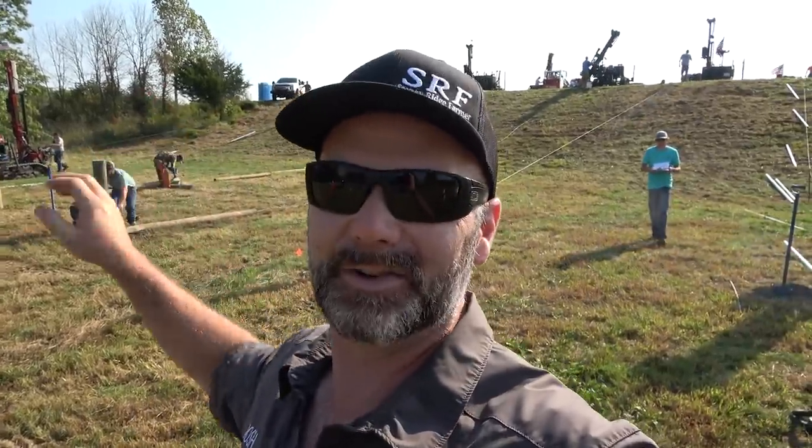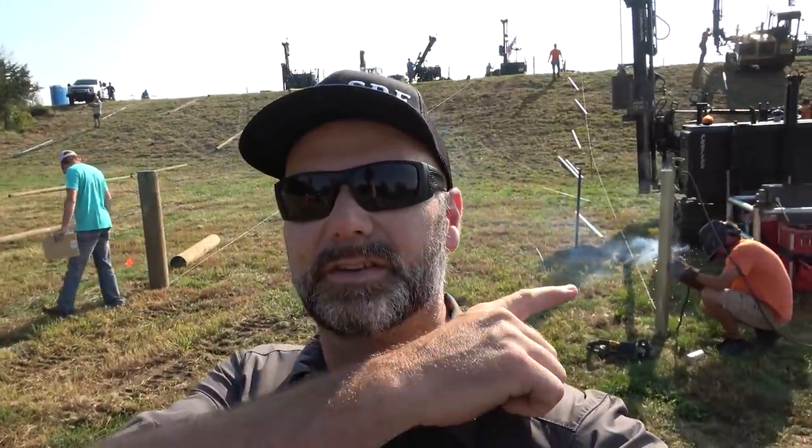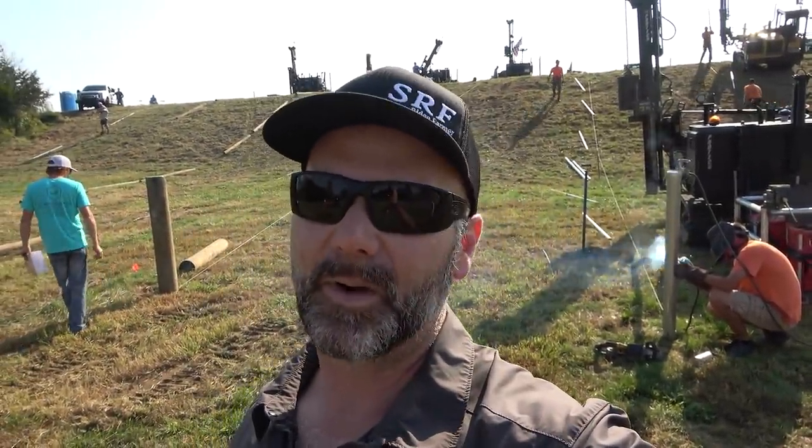The string has room for error. So you'll see string and you'll see wire. Pretty cool stuff. Then they get their posts all laid out and they start driving posts. And you can see these guys are already welding up a brace.